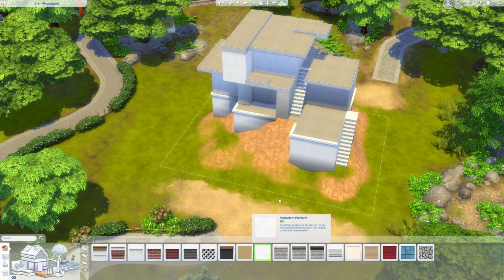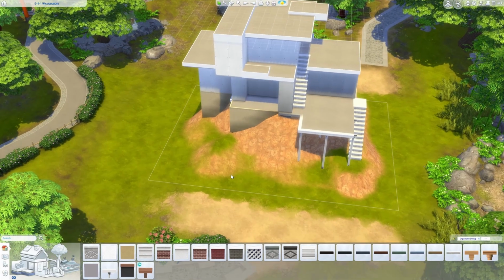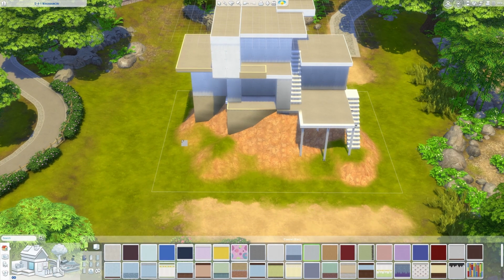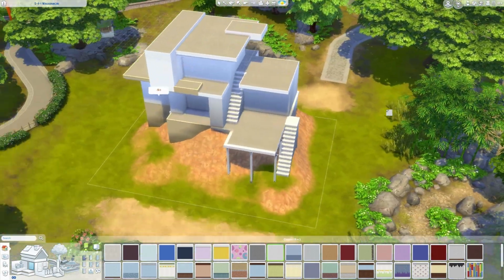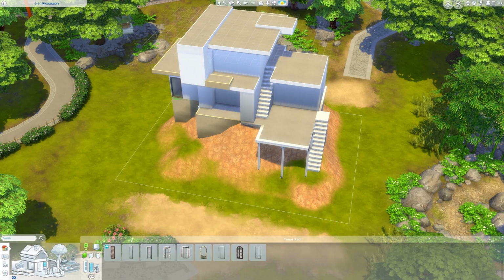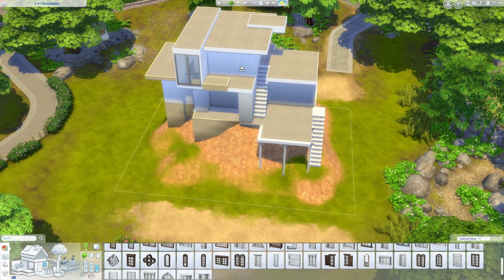This house is intended for a family of 3, so we have 2 bedrooms, 1 bathroom. I really wanted to have an additional bathroom on the 2nd floor, or at least a half bathroom, but there was no space for it, so I just left it, and I think 1 bathroom should be enough for 3 people. But if you really need an additional bathroom, you can always get rid of the office area, which is in this room here where I'm currently placing the windows. You can also use this room as an additional bedroom.